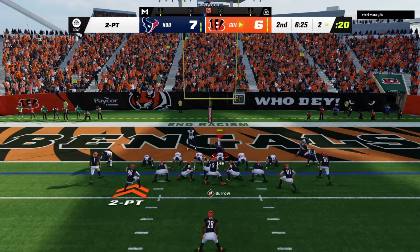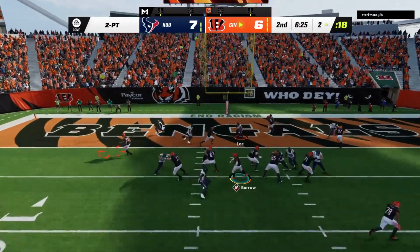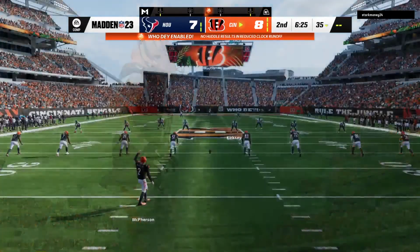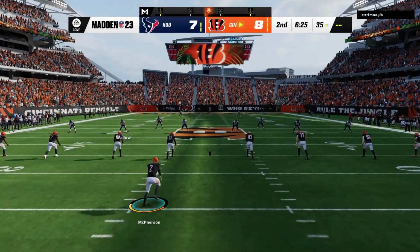11 personnel. Burrow's going to look to throw for it. That's caught, and he'll get in, and they take an 8-7 lead. Well, they got down 7-zip. They said, we'll go for 2, one up you, and they take the lead.